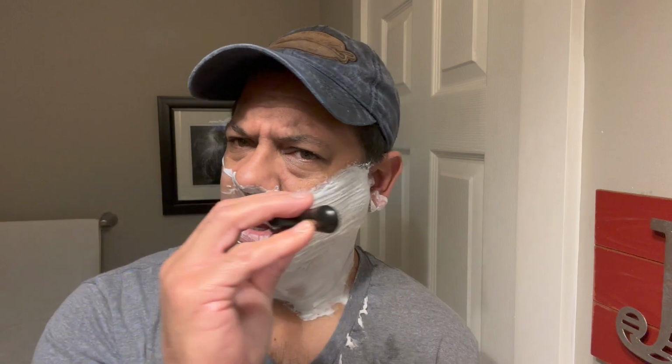Cross grain is where you want to get into the nooks and crannies as well. And with this device, you also have the precision trimmer on the back if you want to get up into the nooks and crannies.